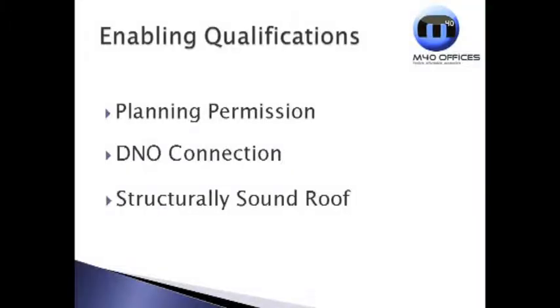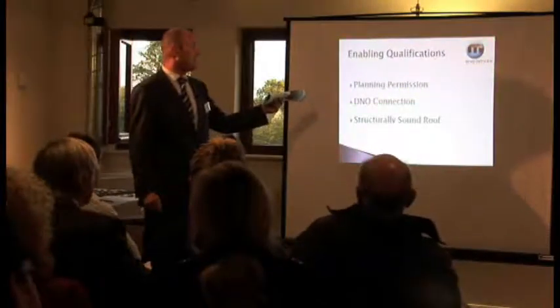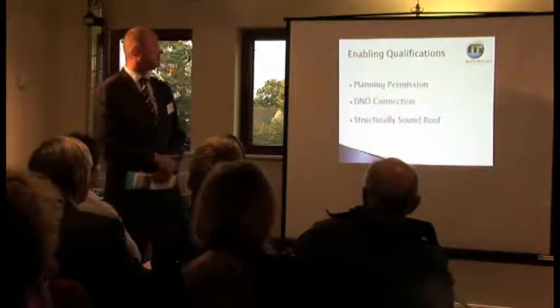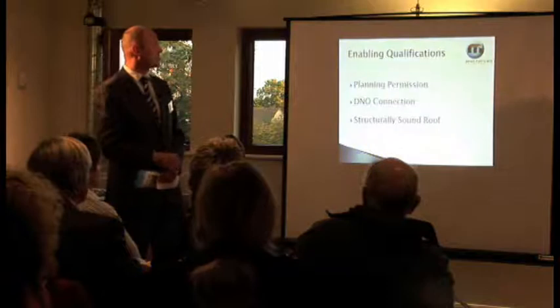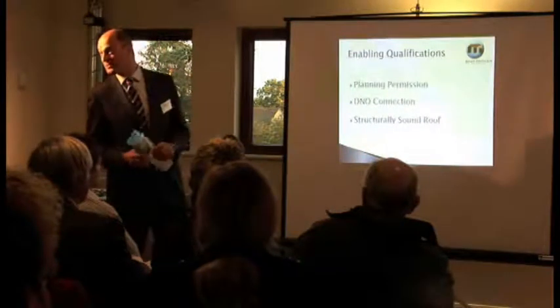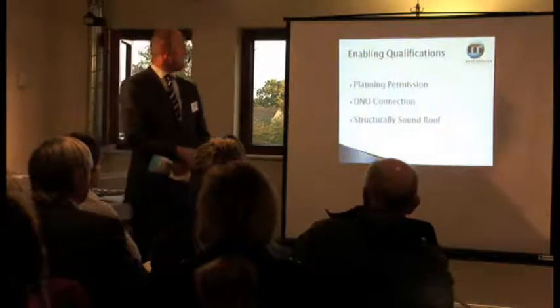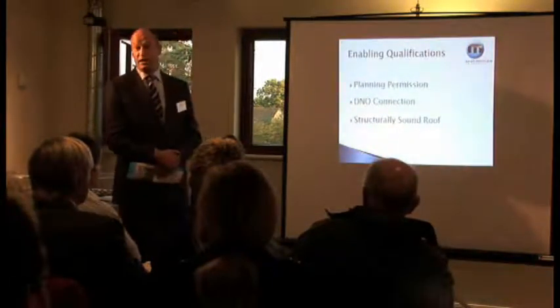You've got to have a structurally sound roof. There's no point in putting the panels on something that's not structurally sound. The distribution network operator, you have to have a certain sort of connection, and you do need planning permission, as we've just heard in Bicester. We didn't have any problem with those.